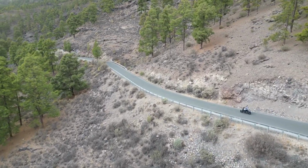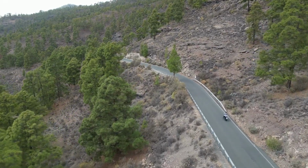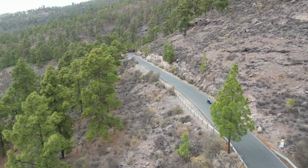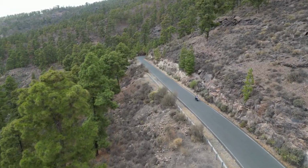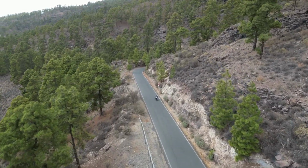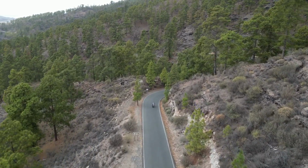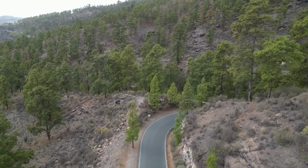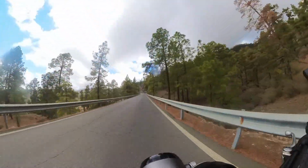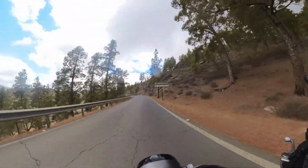The view with your own eyes is impressive, and the view from the drone is impressive. This is one of the best roads in Europe. I'm not going very fast because the drone has a maximum speed and it can't keep up with me. But you have to come here to experience this. I mean, even like the forest, the trees, everything is amazing.